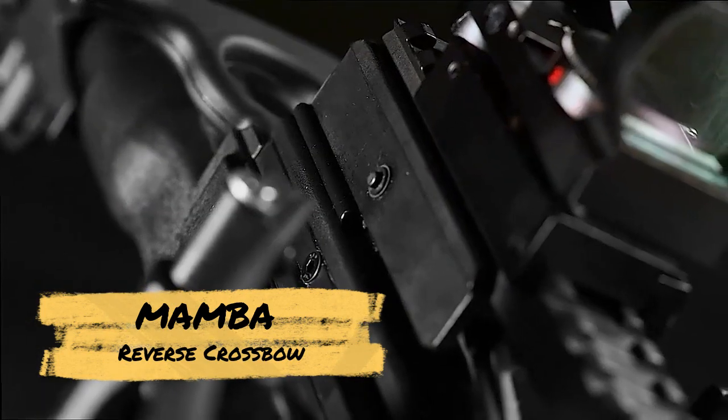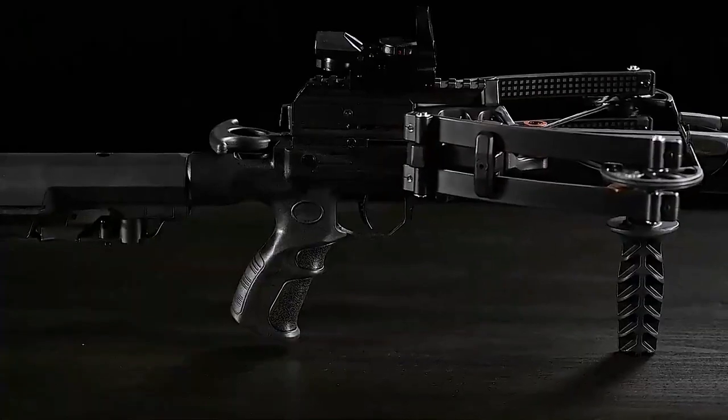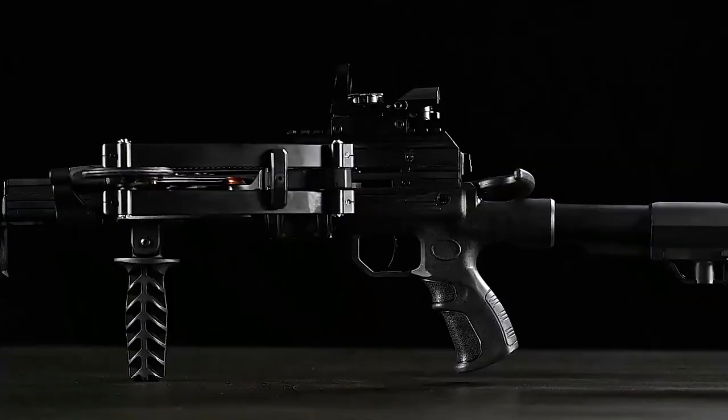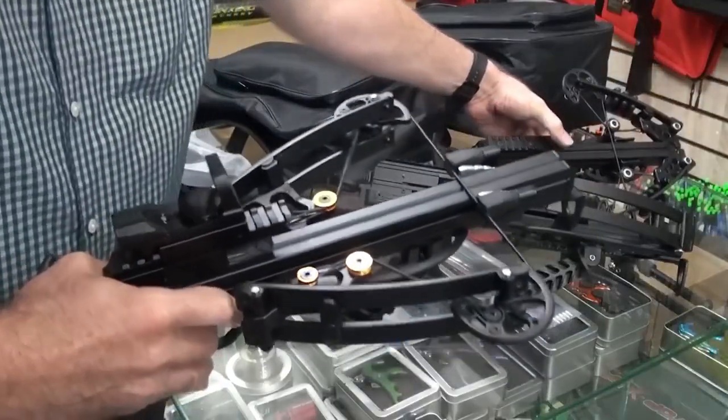Today we're taking a look at the Mamba reverse crossbow, a powerful and tactical weapon that's perfect for any hunting or target shooting enthusiast. The Mamba boasts a compact design and a lightning-fast 400 feet per second firing rate, making it an ideal choice for quick and accurate shots in tight spaces.